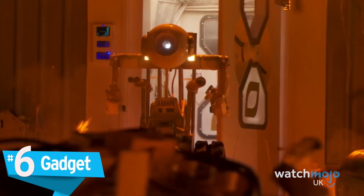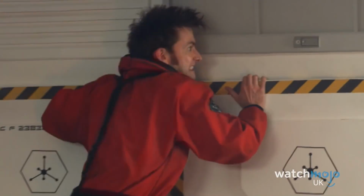Number 6. Gadget. This is one of those cool contraptions that's believable enough you can see it's actually happening.